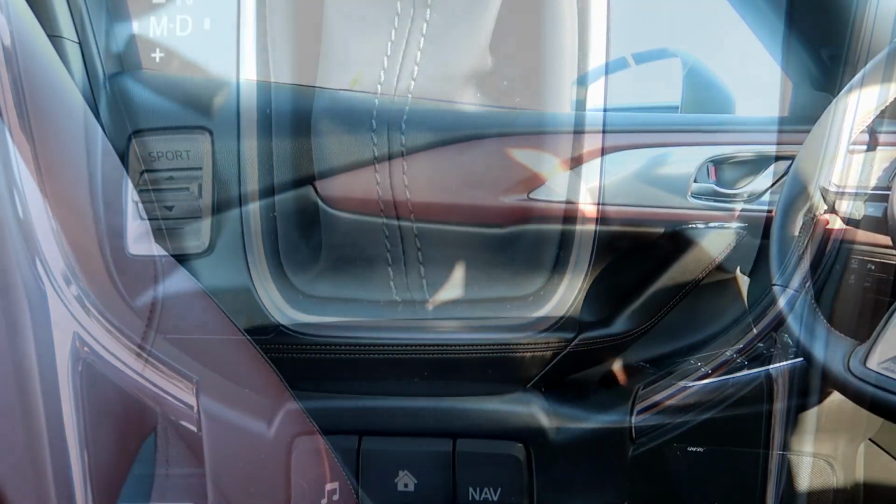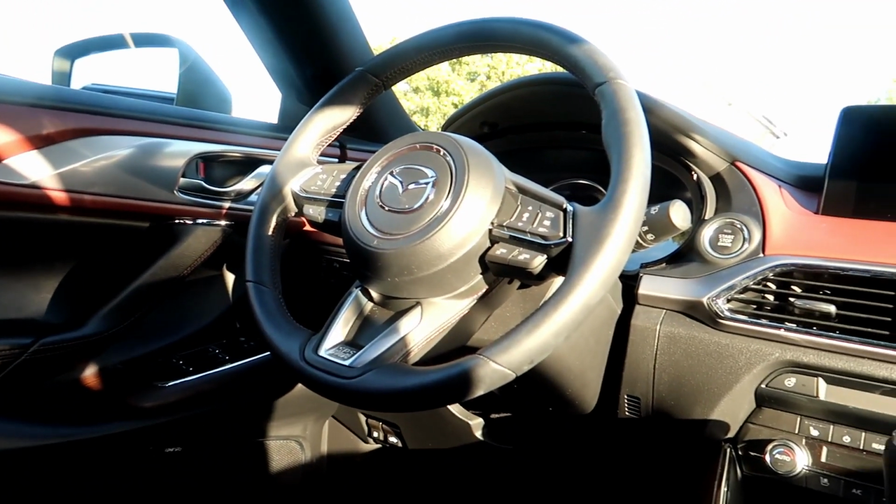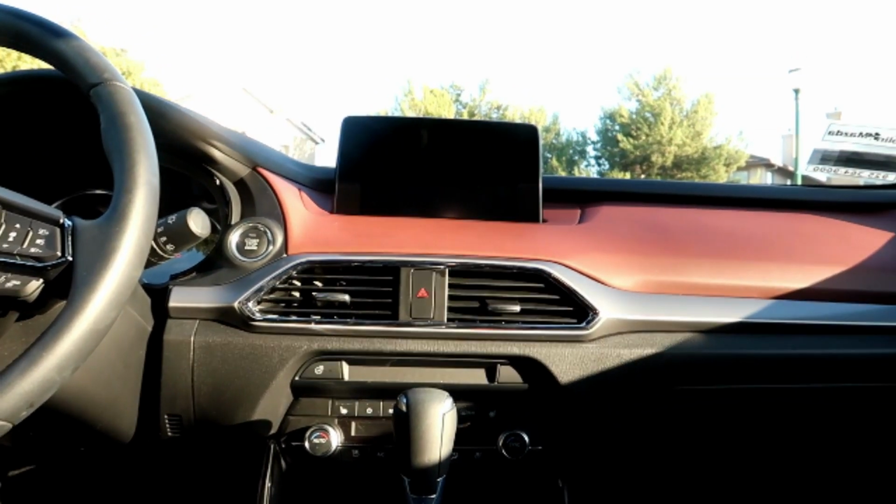Moving to the center dash, the HVAC controls look good and the LCD display is clear, but does require you to take your eyes off the road to make adjustments to them. A new addition to the 2019 is the seatbelt display for the second and third row seats, which is located right above the HVAC controls. It's always good to know who's wearing their seatbelts or not. To the right of that display is your heated steering wheel button.